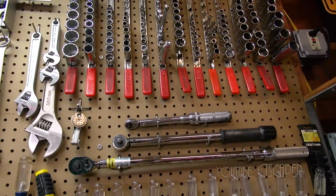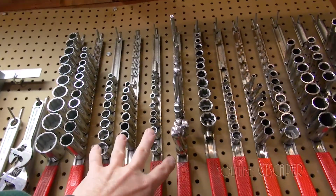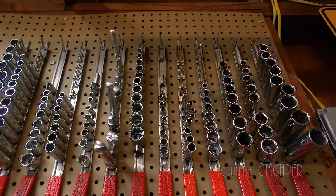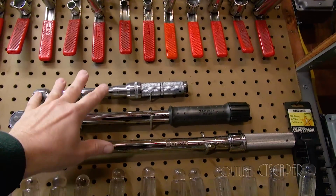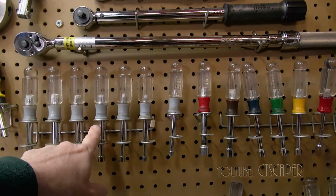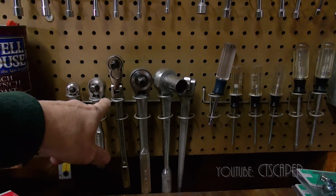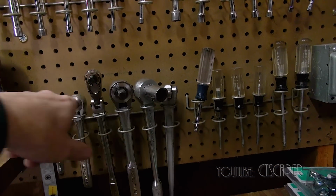But let me see if we can just kind of pan the wall a little bit. I've got my sockets over here. I've got my metric sockets on this side and my standard sockets on this side. Then I've got my adapters in the middle and these star ones or square ones, whatever. I've got my torque wrenches over here, which was a more recent addition. My nut drivers are all right here. All the gray ones are metric, and the standard ones are all these colored ones. I've got all my ratchets down here.